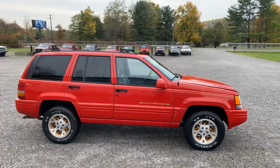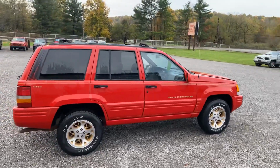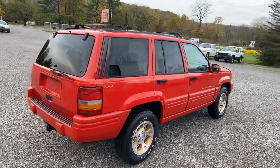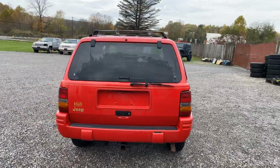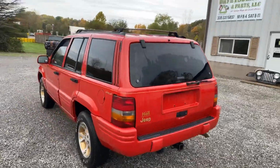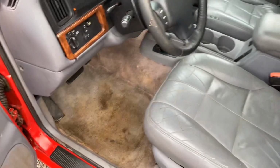It's got some faded paint. Runs excellent. Looks to have had a new engine put in it because the engine is painted gray. Nice clean body. Interior, not so much. Interior, dirty, stained.